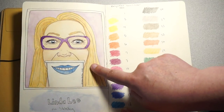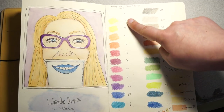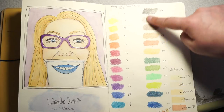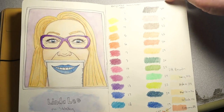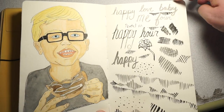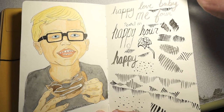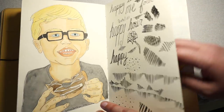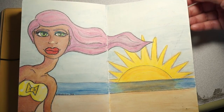I really like this. This is watercolor with colored pencil on top. Here are some colored pencils that I got. I tried the pit brushes, but I did not like those. Another watercolor portrait. I tried to test out this Pentel brush pen, see what kind of strokes I could get. I drew this in the car while going up to Seattle with my sister.